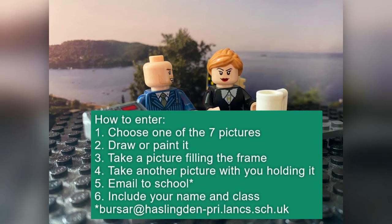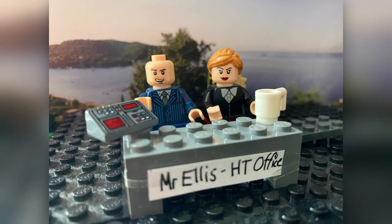5. Email it to the school. 6. Make sure your grown-ups take part too and include your names and class with your entry and mark the email subject as art competition. Lisa and her team at Love Haslingden will choose a winner from 4 categories: reception, years 1 and 2, years 3 and 4, and finally years 5 and 6. Get going everyone, but only after you've finished watching the assembly. Good luck. Thank you, Mrs Johnson, and without a moment of hesitation, let's have a look at these 7 pictures. Run VT.